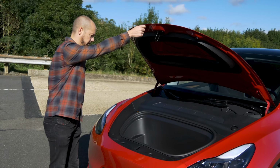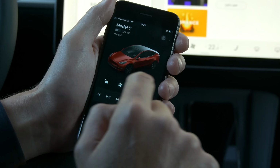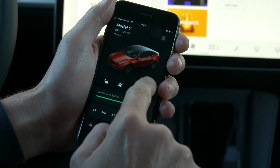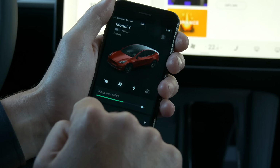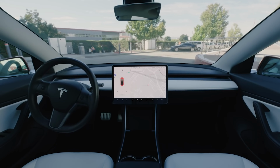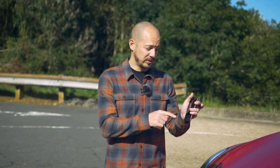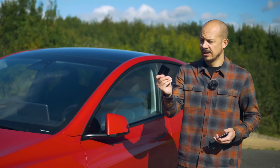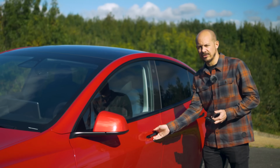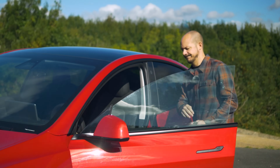While we're on the subject of the app, as I said earlier, you can use it to precondition the interior, but also check how much charge is in the battery, lock or unlock the doors, honk the horn, flash the headlights, or even remotely summon your Model Y out of a tight parking space. Plus, if you're logged into the app, your Model Y effectively has keyless entry and will unlock itself as you walk up to it. Otherwise, you have to use this key card and sort of tap it on the B pillar here to get yourself inside, which is a bit of a nuisance.